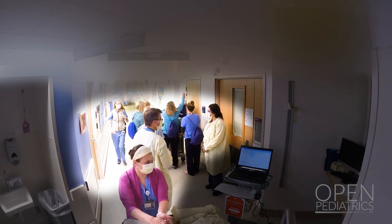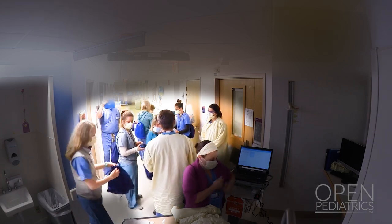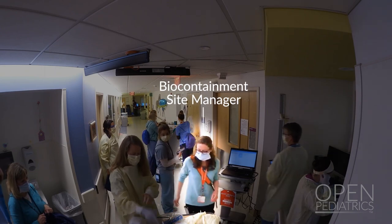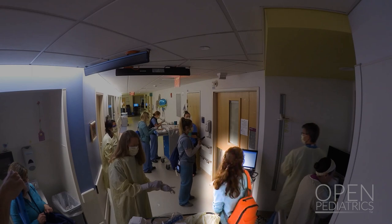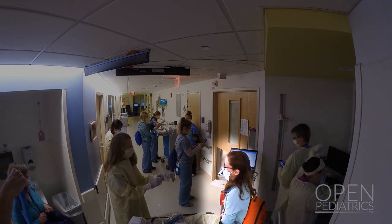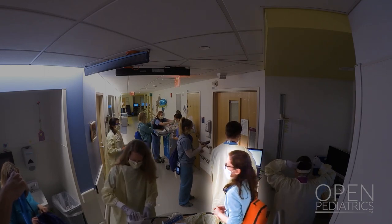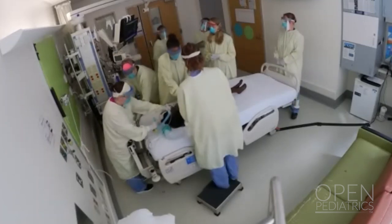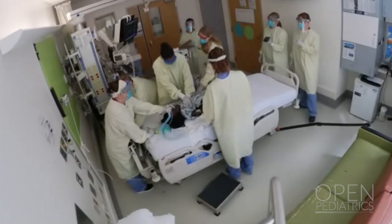As additional code team members arrive, the hallway provider and nursing event manager provide essential information to the arriving code team. The biocontainment team is part of code activations and response. A biocontainment site manager will support a range of duties, including ensuring appropriate donning and doffing, establishing Zoom connections, and overseeing safe transfer to a higher level of care. In-room participants that do not need to be in direct contact with the patient should maintain a distance of 6 feet from the airway whenever possible to reduce exposure.